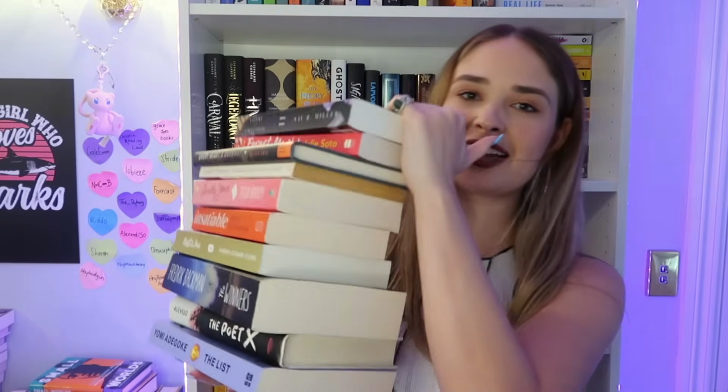These are the 10 books I selected with the TBR jar. We're gonna go into the living room and talk through these books and some of the other books on my TBR for November, so I will see you there. Okay guys, let's talk through everything. So first, I feel like we should start with the books that are already on my TBR.